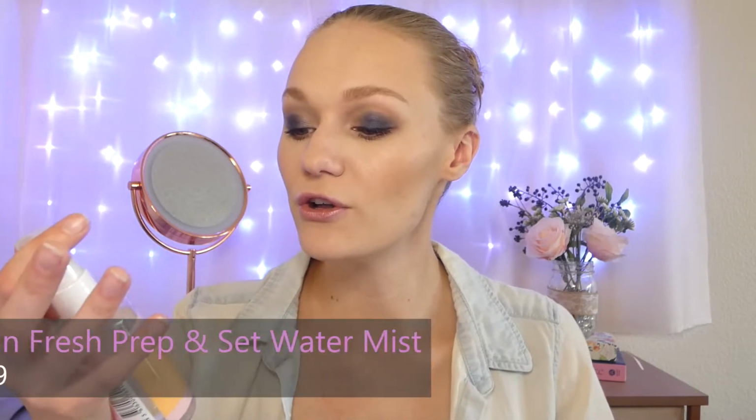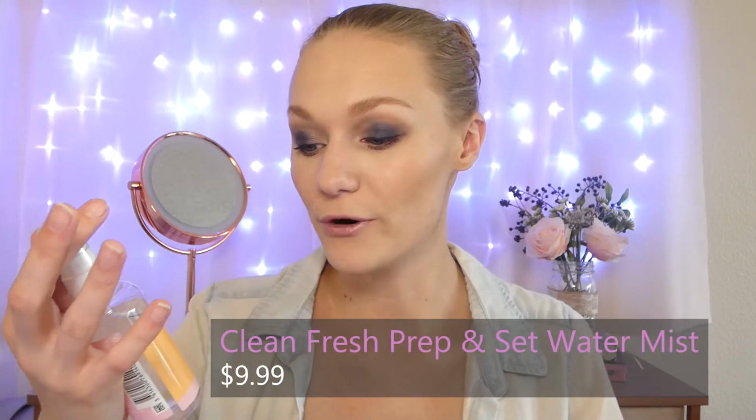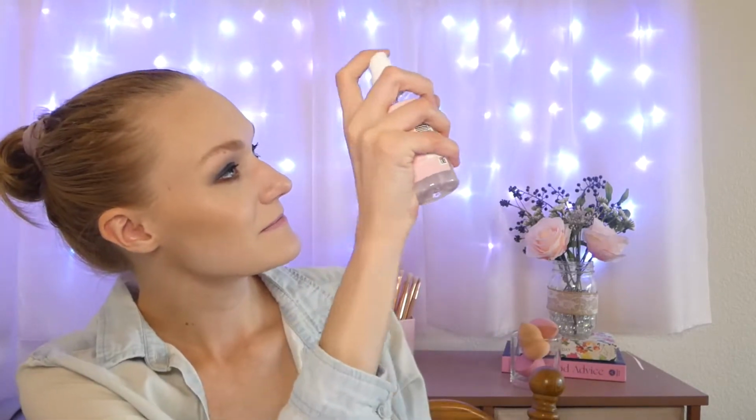Very hydrating. It is extremely metallic and light, and it's throwing me off a little bit. Probably not my favorite lip color, but I do like how it is feeling here on the lips. So let's go ahead and grab the last product, which is going to be the setting spray. And I decided to get their CoverGirl Clean Fresh Prep and Set Water Mist. This hydrates, preps, and sets, and gives glowing skin. Yay, glow. So let's go ahead and do a mister test.